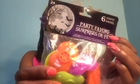And so 6-count party favors. These are like the vampire teeth, but on the back, there's like a part where you blow and it'll be a whistle. So the boys wanted these. I'll save those for Halloween.